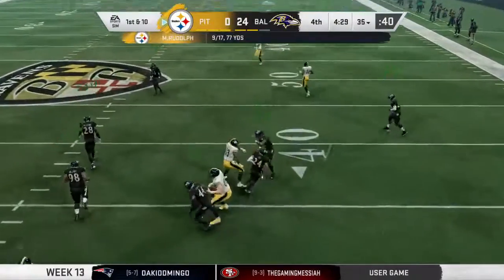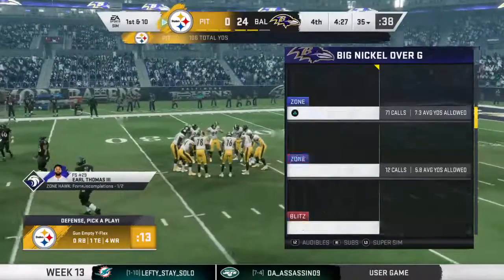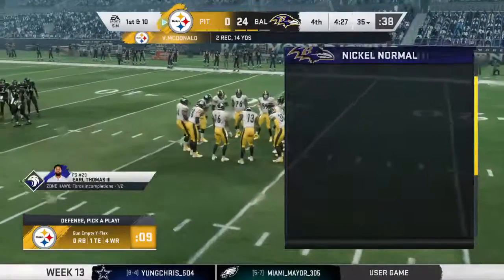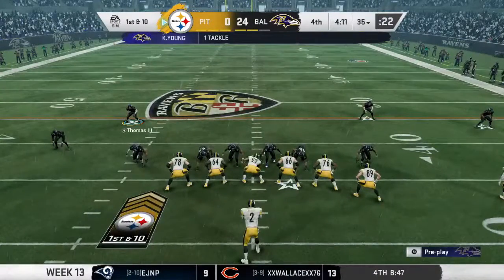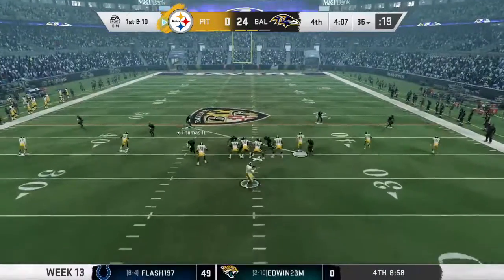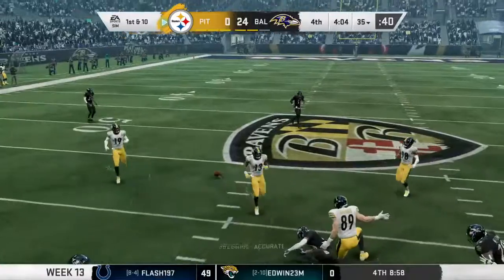Now this pass to Vance McDonald is complete, and he's brought down, getting this one up to about the 35. 12 yards that time for a Pittsburgh first. One of the advantages of zone defense, as I remember it, is being able to see the play develop in front of you. One of the disadvantages is when they find those levels where they can hit you, sometimes behind the corner and in front of the safety, it makes it tough to defend.